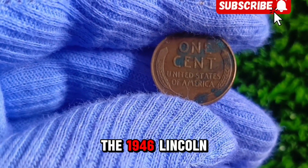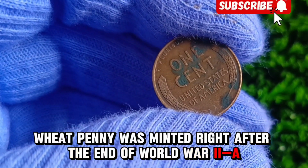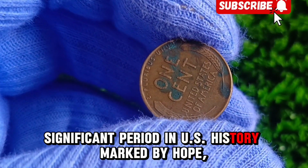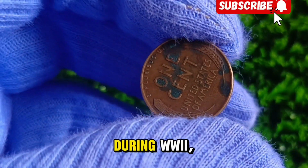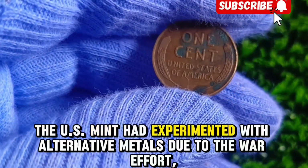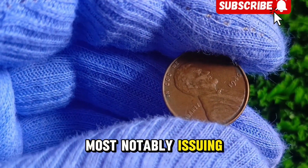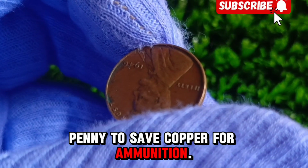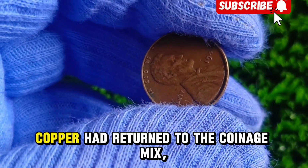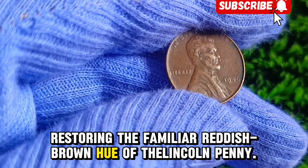The 1946 Lincoln wheat penny was minted right after the end of World War II, a significant period in U.S. history marked by hope, rebuilding, and economic transition. During World War II, the U.S. Mint had experimented with alternative metals due to the war effort, most notably issuing the 1943 steel penny to save copper for ammunition. By 1946, copper had returned to the coinage mix, restoring the familiar reddish-brown hue of the classic penny.